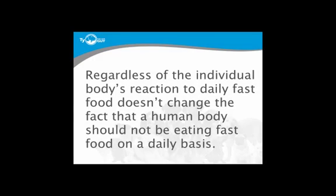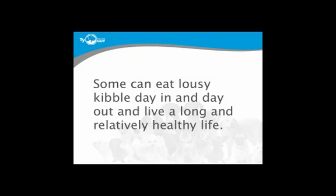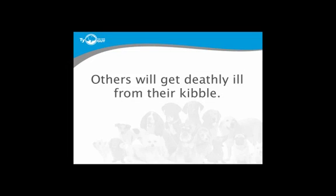Regardless of the individual body's reaction to daily fast food, it doesn't change the fact that a human body should not be eating fast food on a daily basis. Same is true for dogs. Some can eat lousy kibble day in and day out and live a long and relatively healthy life. Others will get deathly ill from their kibble.